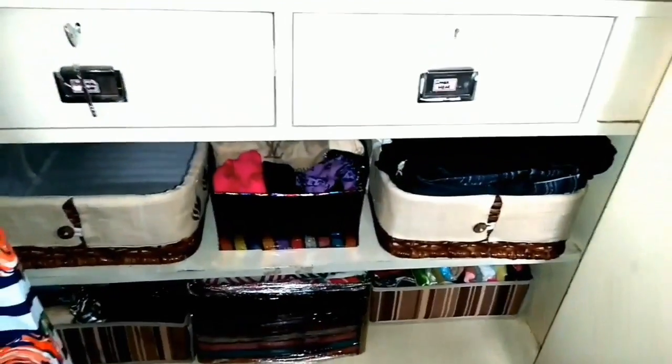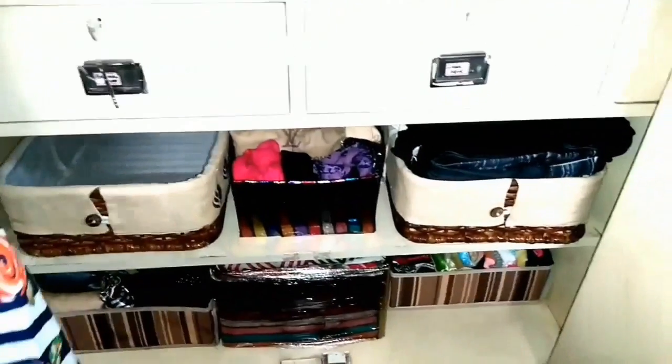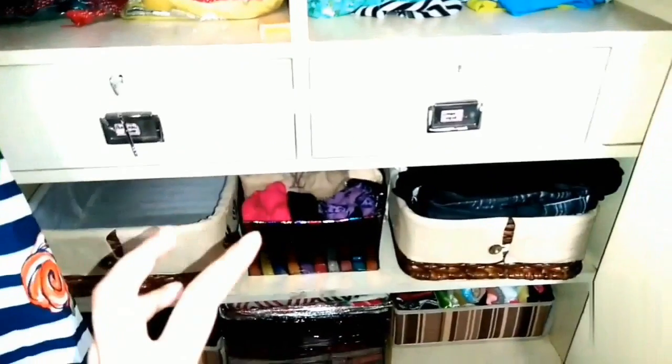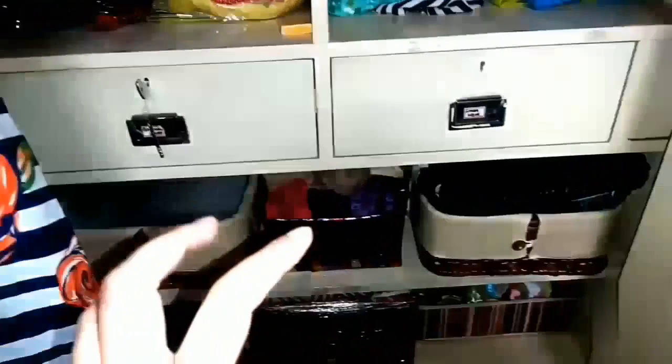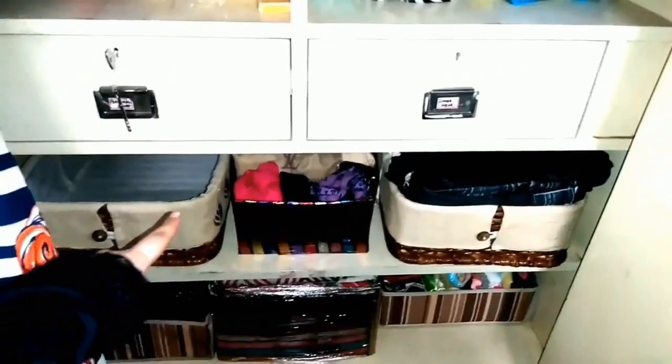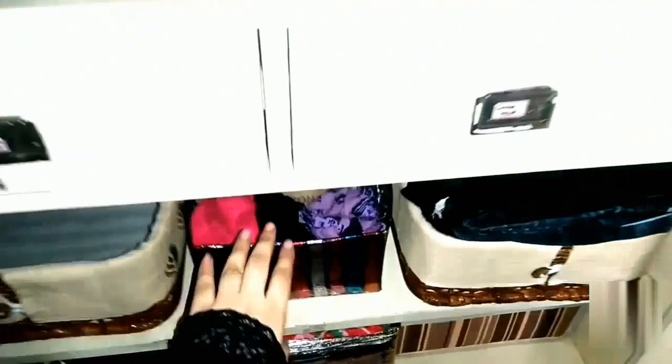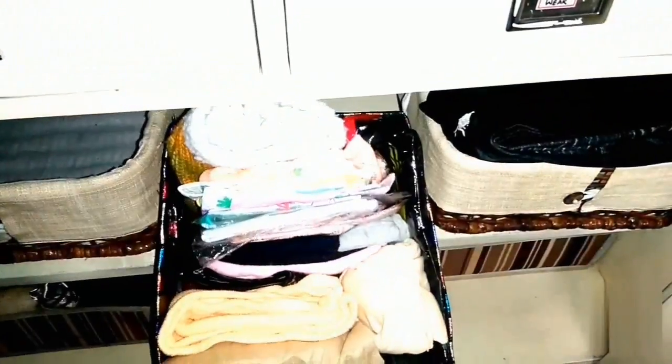So let me go into detail. Here is just one empty place where if ever I have to dump my clothes which are not ironed, I can just dump them in the basket and then place them anywhere they have to go. Over here in these ones I keep my socks. I keep all of my socks and some miscellaneous stuff like scarves and all that stuff. Basically all sock kind of stuff.